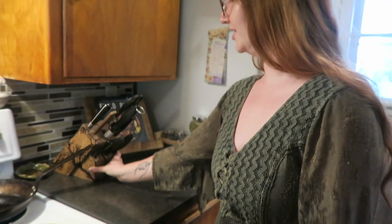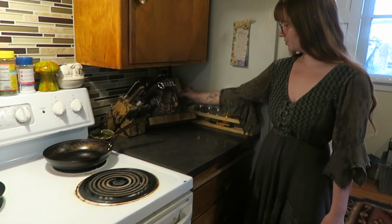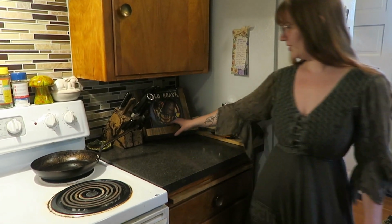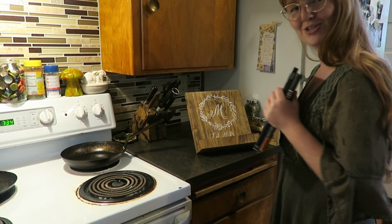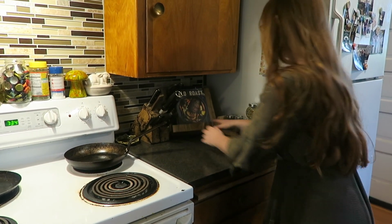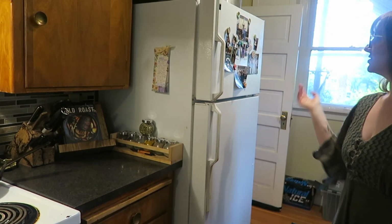She's stunning, really stunning. I love it, it's like wood burned. And then this I got for Christmas where it has my initial on the back. Pretty freaking cute, just to remember. And then I just have a single spice rack over here, this to write like grocery lists on.